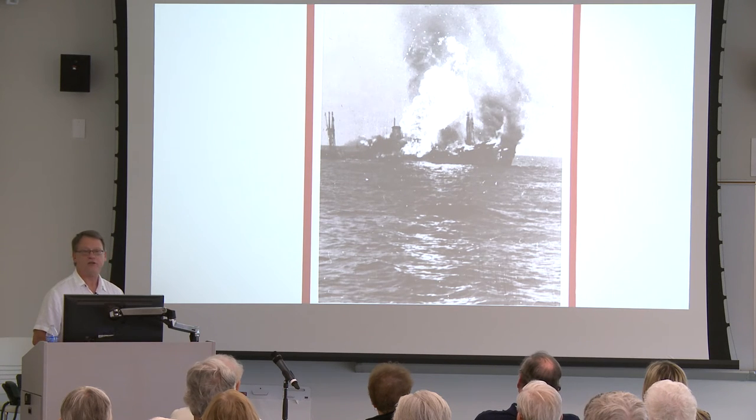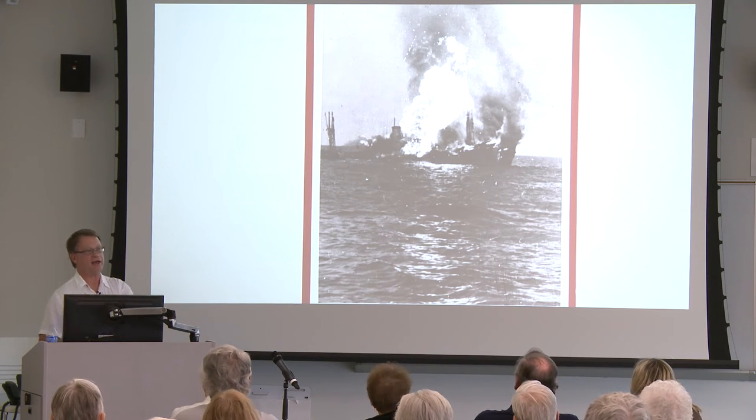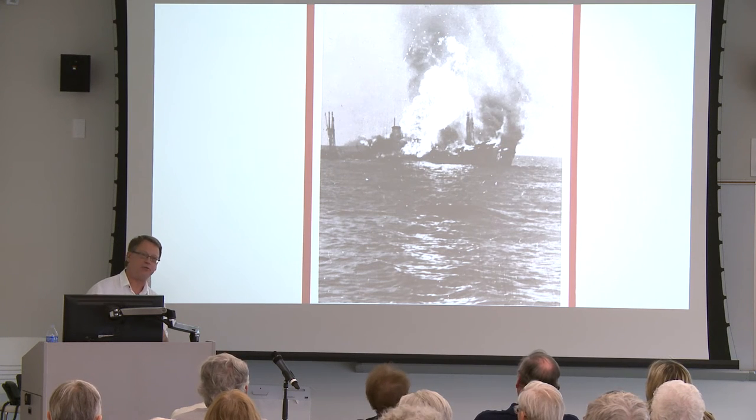But a lot of men did survive, and they would go home, they would get right back on other ships, and they would go back out again. And they would sail through, in many cases, the same waters that they'd been torpedoed in. And they would be torpedoed again. Hundreds of these men were torpedoed multiple times. One guy was torpedoed 10 times.